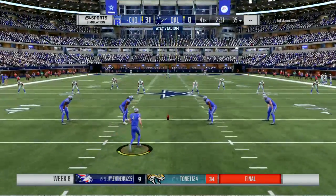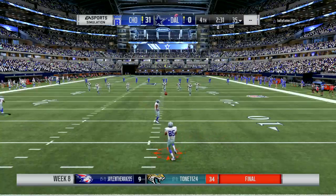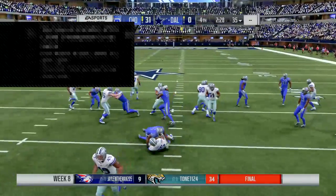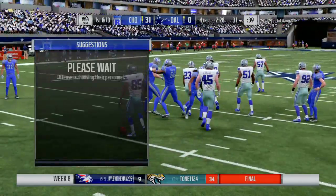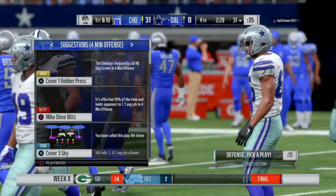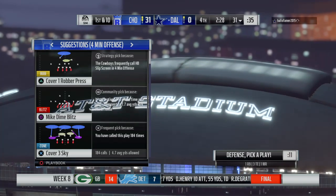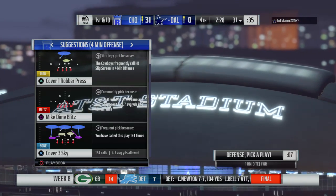Elliott now to kick this one away. This will be fielded at the 6. And nice work on the return as they'll start their drive just past the 30-yard line. And now Dallas gets set to take the field. And this offense last time turned it over, went for it on 4th, didn't get it. They're lucky, though, because no points against the team on the board, but we'll see how they respond.